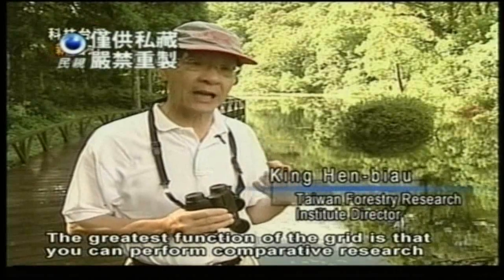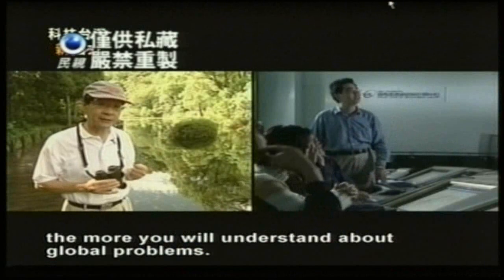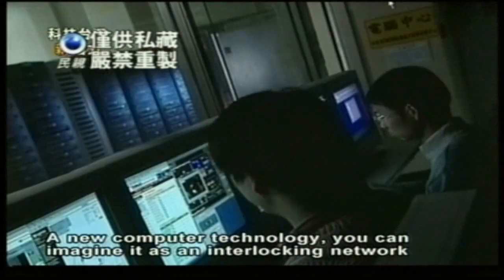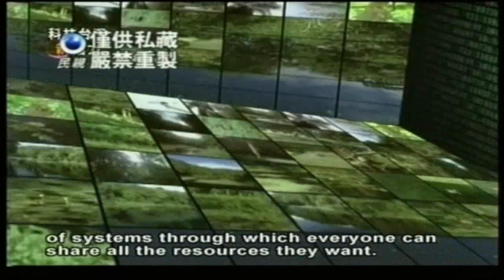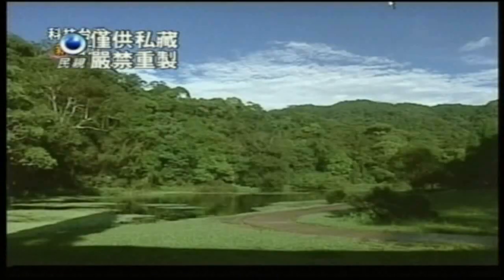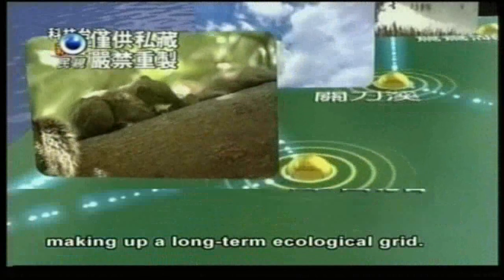Fushan serves as the model research area for the grid, but the grid has already been extended to Yuanyang Lake, Guandao River, Tatajia, and Nanren Mountain, making up a long-term ecological grid.